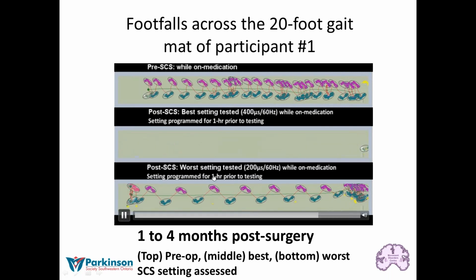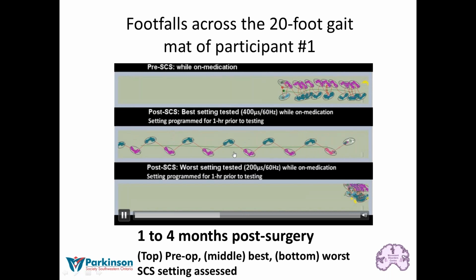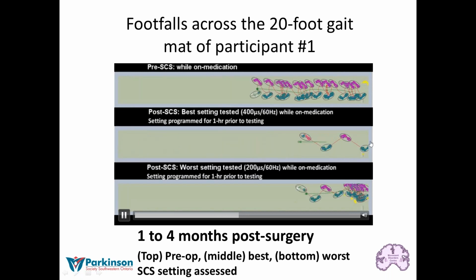And you can tell right off the bat how his step lengths were significantly increased. The speed going across the 20-foot carpet was a dramatic improvement, and you can tell that he wasn't freezing. And everything else stayed the same. His medication stayed the same at this point.